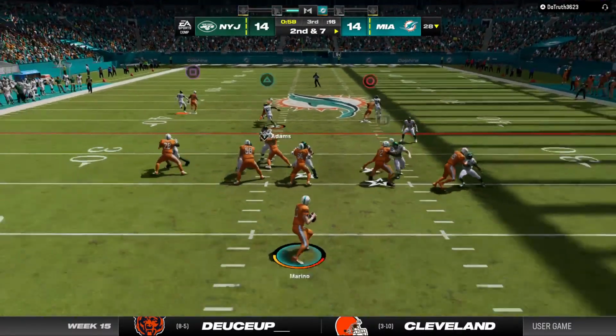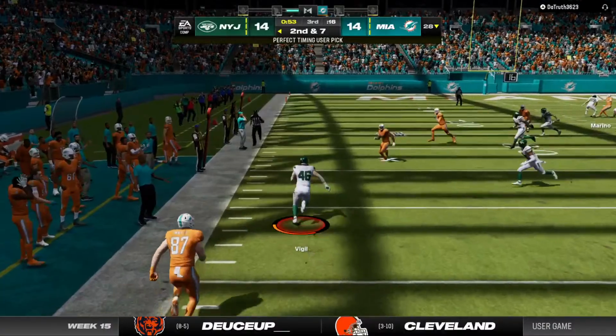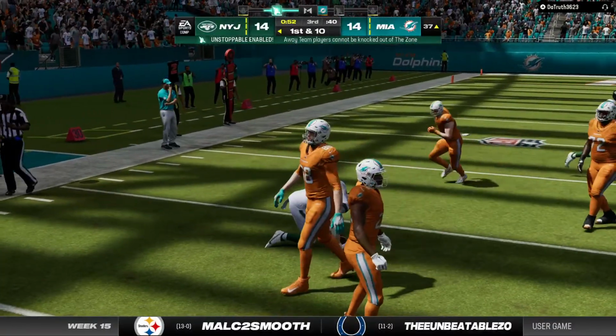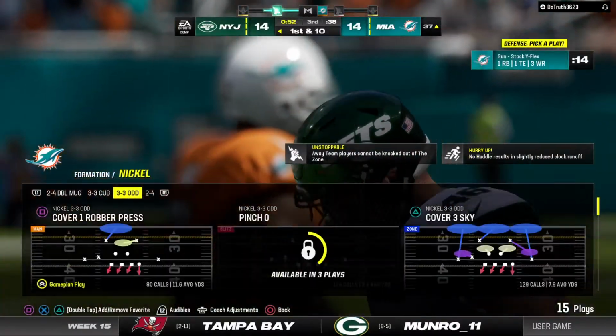They go play action with Marino. And he's going to be intercepted a 3rd time. Picked by Nick Vigil. And he's going to take this one back to the 37-yard line. Well, that's 3 picks he's now thrown in this game.